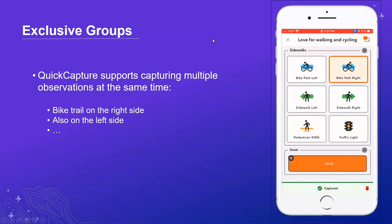Okay, you can also set up exclusive groups. So you can capture multiple observations at the same time, which is kind of cool. So you can have two different groups, where the buttons would be grouped together to say, I'm going to collect information on the left and right side of the sidewalk all at the same time.